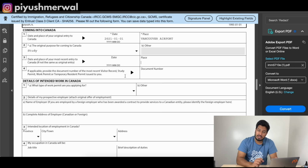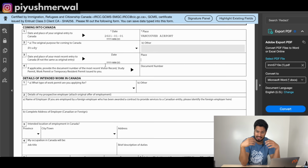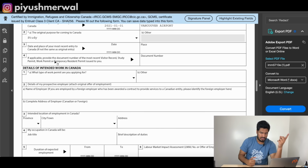Provide the document number of the most recent visitor record or study permit or work permit. So what that means is if you extended your study permit, you have to enter the number of your most recent study permit, which is the extended study permit. If you applied for a co-op work permit, you should enter the number of your extended co-op work permit. Okay. In my case, I extended my study permit to have a study permit number 1. I have a study permit number 2. So I enter the details of the study permit number 2, the extended study permit. Okay. So just make sure you enter the most recent document that IRCC issued you. That's what you enter here.